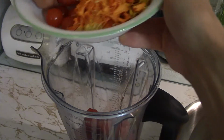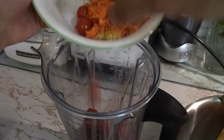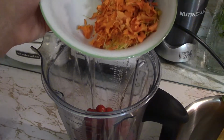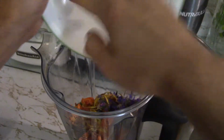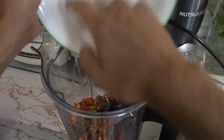So simply enough, I'm going to add, it's not the big tomato, I'm going to save that for another food. But into the Vitamix goes, usually the best way to do this is to put in the stuff that makes the most liquid on the bottom. That way when it starts rotating, it's going to eat up most of the harder to get stuff. And this way I don't even need to add any water. And you can use the tamper if you want to use bigger pieces.